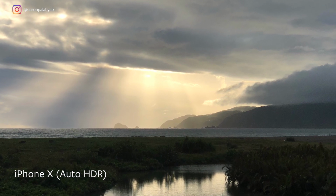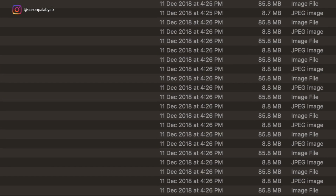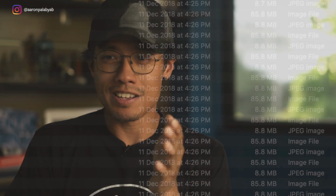Next reason I love shooting on my iPhone X is that, as I said, on my professional camera, I always shoot in RAW, and at 42 megapixels, every file is between 40 and 80 megabytes, which means the files are so big that I really just pick my spots. I try not to shoot too much. I always delete the files I don't use.